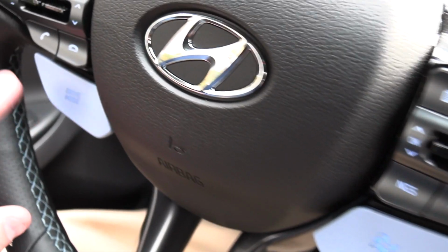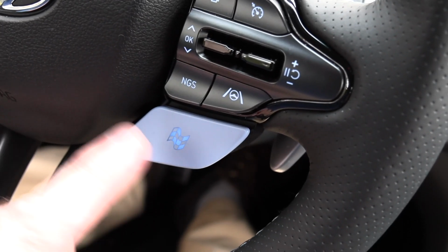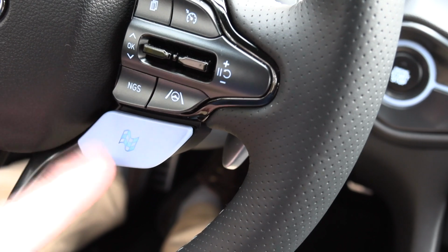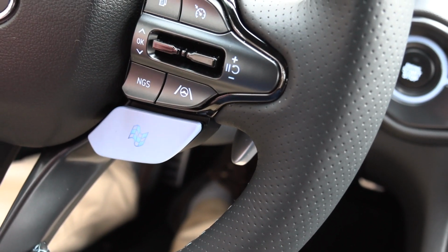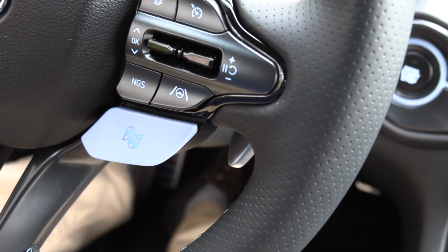Now I mentioned the button about the driving modes is here on the left, but there's another nice one here on the right, and this is the custom setting. This is where you can go into the various settings and set this vehicle up specifically for you, and when you're ready, just simply tap it and the vehicle knows how you want to drive.